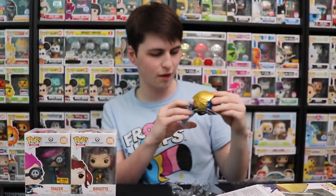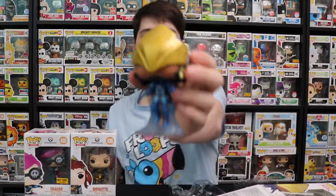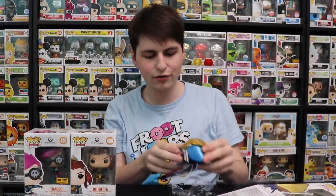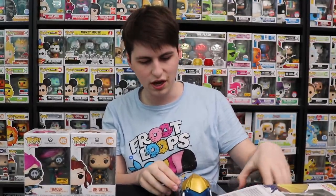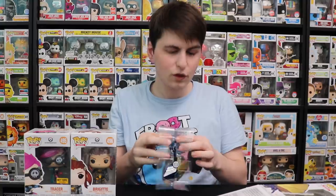Now, the head is a little bit flimsy-ish, flopsy. Well, that's fine, because I'm probably going to keep it in box anyways. I like that you can't see her face. This suit kind of makes it like she's got her eyes covered, like kind of blind or invisible. I don't know exactly what you call it, but it is a really cool suit. Anyways, there's that one.